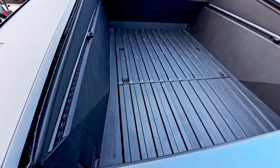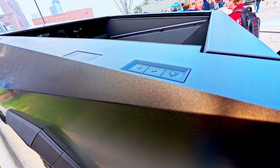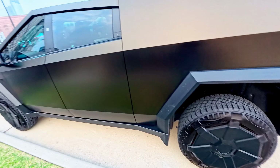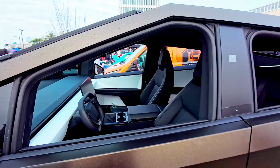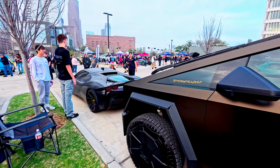A bed. That's nice. That's all the buttons. That's nice. The charging port. The buttons to open the doors. Nice. Side mirrors. And it's hard to see the interior. It's nice. I like it.